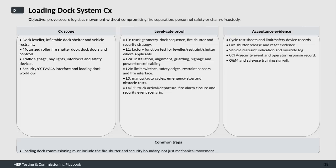integration. On this slide, we're focusing on the commissioning process for the loading dock system, which is a critical part of ensuring secure logistics operations. The main objective here is to confirm that movement of goods and vehicles happens securely without compromising fire separation, protecting personnel safety, or breaking the chain of custody.